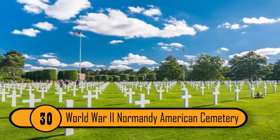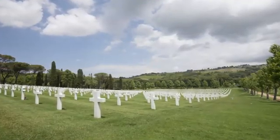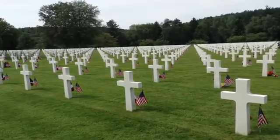Number 30. World War II Normandy American Cemetery. The World War II Memorial is a beautiful, peaceful place. When seen from above, it's humbling. The number of headstones in this cemetery are all visible at once, and the number is great.